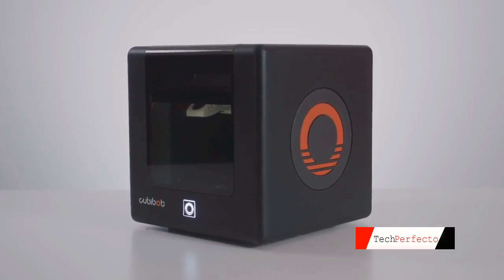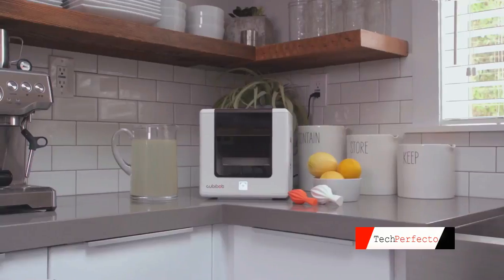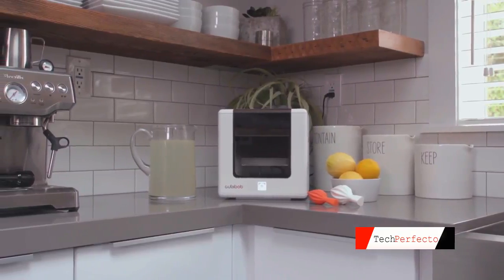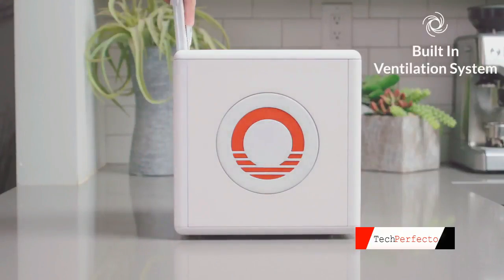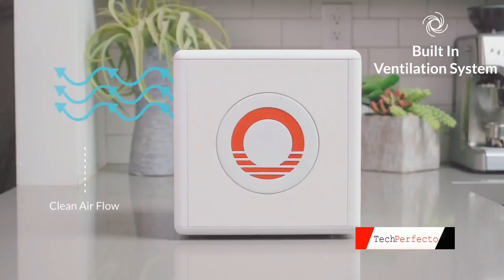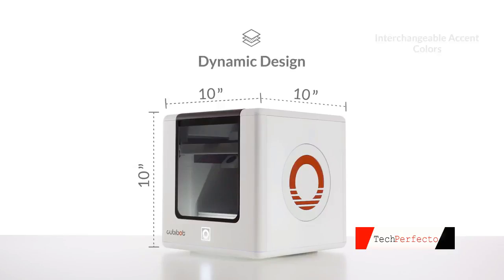We designed Kubibot with a priority on health and safety so that you can bring Kubibot into your home, your office, your classroom, or labs. Kubibot has a built-in ventilation system with a replaceable filter, making Kubibot safer than other non-filter 3D printers. Compact doesn't mean less powerful.